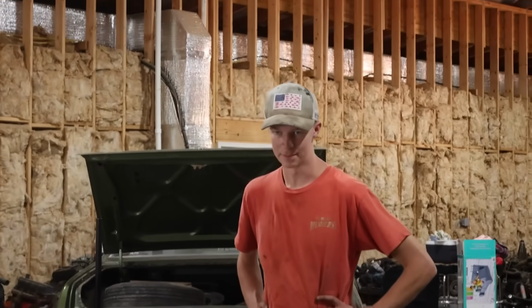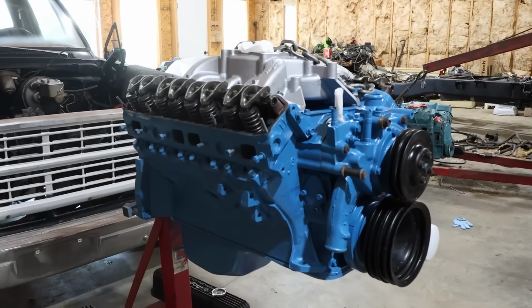What do you think, Briar? I think it's blue. I'm ready. It is very blue. Very blue indeed.